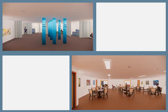The rendering on the top left is of the multisensory room. This room has sensory panels on the left side wall, a crash pad back right corner, and recliners that are separated by privacy curtains. The fiber optic sconces are located where the recliners are. The bottom right rendering is of the large game room. This room has fun artwork and plenty of storage and space for any games that the residents might want to play.